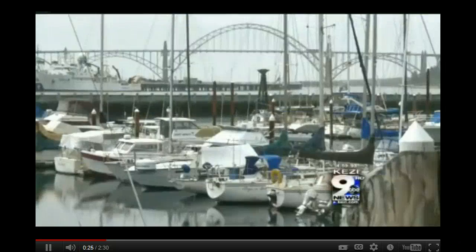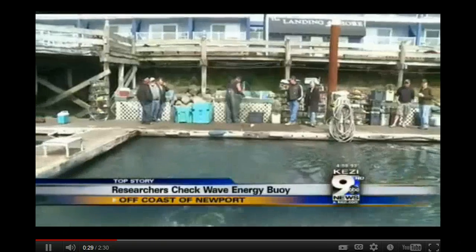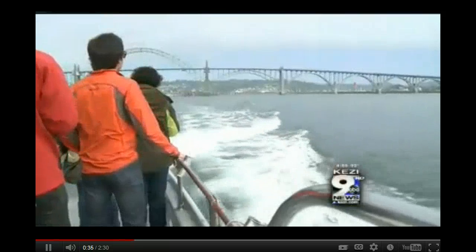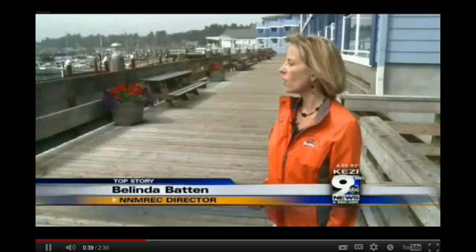What you're going to take a look at today is the first test of a wave energy device in our newly opened ocean test facility off the coast of Yaquina Head. Two weeks ago, we had the deployment of the first device into our Newport Open Ocean Test Facility.